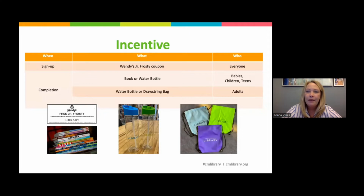If it's a baby, a child, or a teen, they can choose what they prefer between one of these water bottles or a book. And we have really good books. For this age group, we have great books. We have Captain Underpants, we have Dog Man, we have Goosebumps, we have all the ones that the eight-year-olds love. And for the older crowd, the adults, we have either a water bottle or a drawstring bag. So those are our incentives that we have this year.